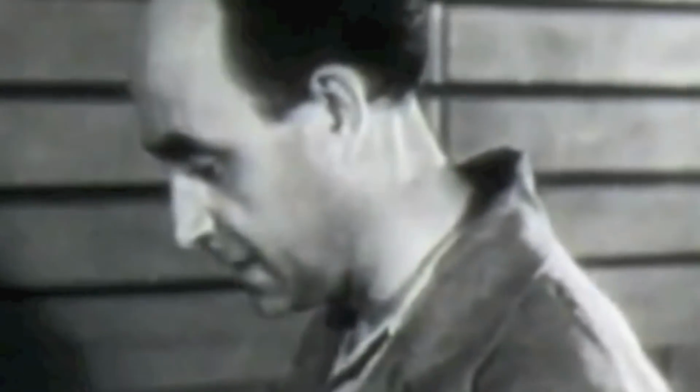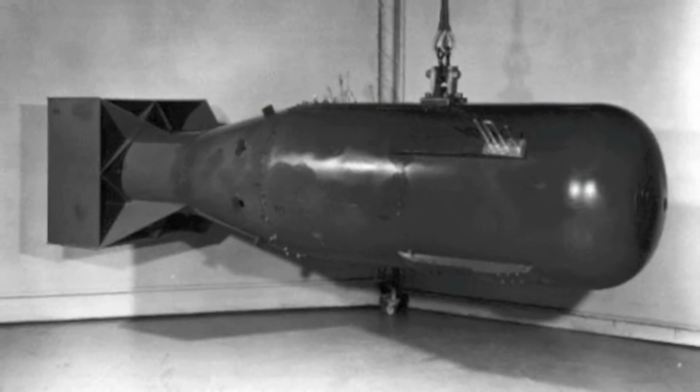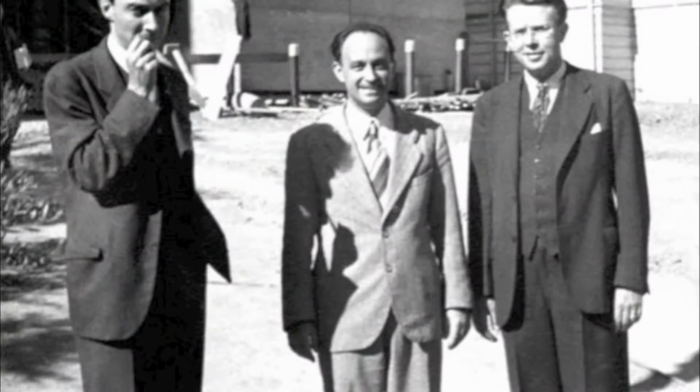Work on the Manhattan Project proceeded at a frantic pace. Two types of weapons were being developed at Los Alamos. The first, a uranium bomb called Little Boy. The second type of bomb was a plutonium bomb named Fat Man. Scientists concluded the relatively simple gun assembly used for the uranium bomb would not work for the plutonium bomb.